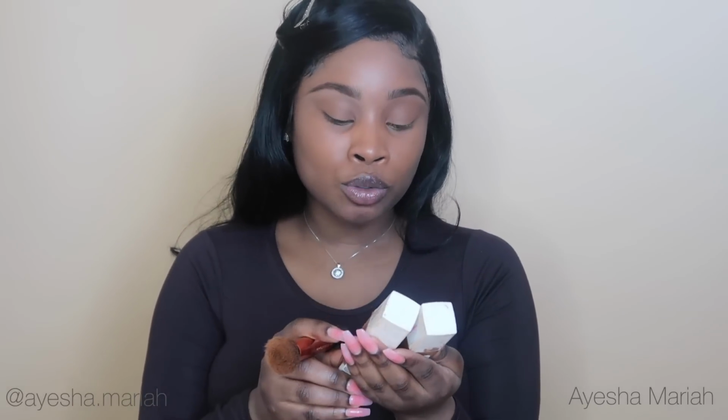I need to use two shades because one is too dark and one is too light, and the two shades that I stand by is 360 Mocha and 355 Coconut. I use the 355 for the inner side of my face and then the 360 Mocha for the outer side of my face. This foundation is so full coverage, it's so matte, and I just absolutely love it. Ugh. Y'all know I love a full coverage beat even on a regular day.